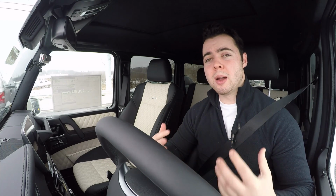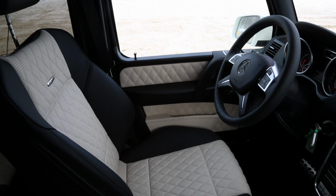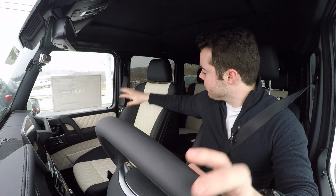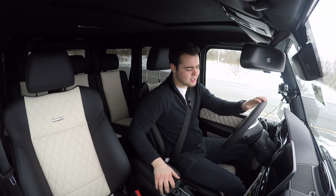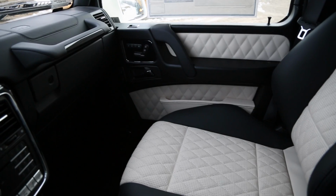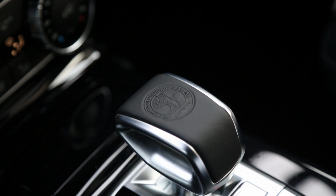Of course, this is not just a brute force machine, it's incredibly opulent in the interior as well. And of course, that helps bring the base price up and up. You've got beautiful quilted leather seats. I love the way the two-tone looks. Everything is draped in leather. The emergency brake, the shifter with the Führer logo on it.